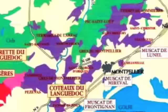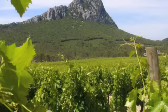Okay, so within the Languedoc, within this large appellation, the Coteaux du Languedoc, there is that place called Montpellier that I talked about, which is where the university is, where they studied the phylloxera and all this really cool stuff. North of Montpellier is an area called Pic Saint-Loup. There's a mountain called Pic Saint-Loup there. The beauty of this is the mountain is made of limestone. And down in the valley of the mountain, it's limestone and clay.